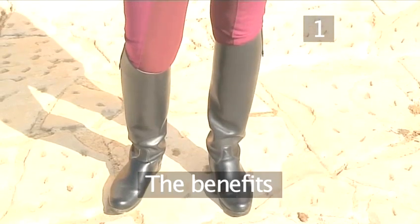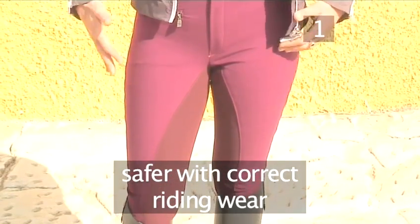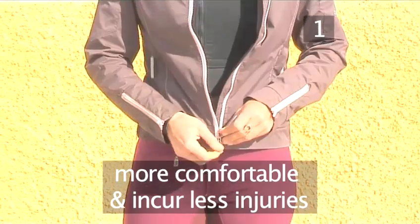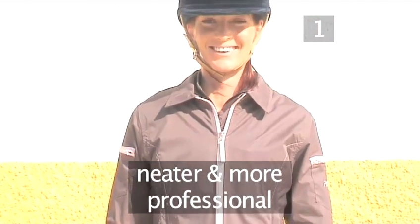Step 1. The benefits. You'll be much safer when riding with the correct riding wear. You'll be more comfortable and incur fewer injuries. And you will look neater and more professional.